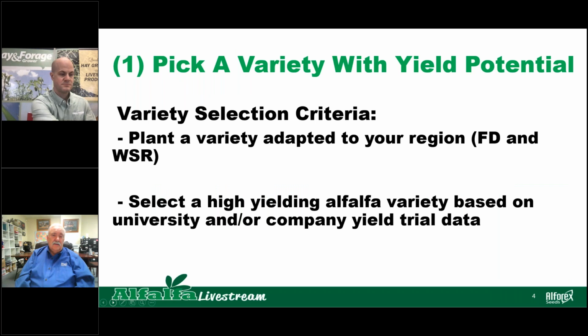So like we just said, picking the best variety with the best yield potential is probably the thing that will help you maximize alfalfa yield more than anything else. So variety selection: make sure you pick a variety that's adapted to your region, with the appropriate fall dormancy, and in areas where you have severe winters, make sure you have a winter survival rating that will allow that alfalfa to survive the winter. And select a high yielding variety based on the university and company yield data. Find out what are the best varieties that are yielding the most in your area.